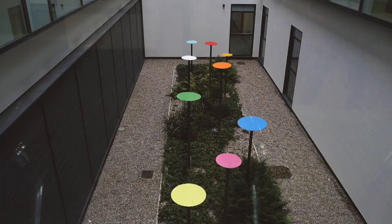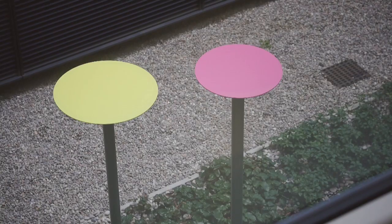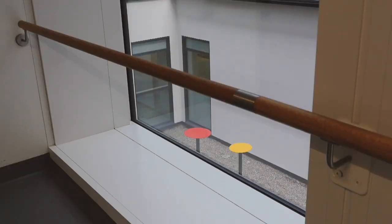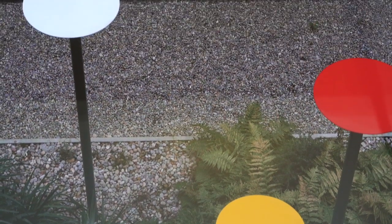Ali Wallace had quite a difficult space to work with. There was one courtyard in the hospital which isn't accessible to patients and visitors. It's mainly viewed from above, with people from a waiting area looking down on it. So we wanted to put an artwork in the courtyard to really give visual interest and to bring it to life.